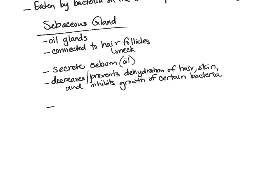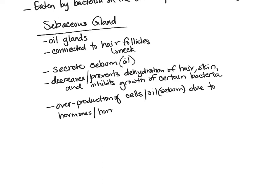So overproduction of these cells and overproduction of the sebum due to different hormonal changes is what can lead to clogging and acne. So overproduction of the cells that are in the glands, so the cells that make the oil, as well as the oil itself, which of course is sebum, due to hormones or hormonal changes. And then what that can do is it can cause clogging and then lead to acne.